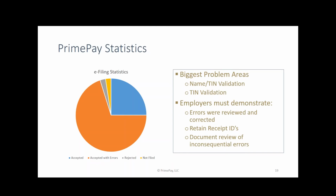And so what employers must demonstrate is that the errors were reviewed and corrected. You want to make sure that each employer retains their receipt IDs from the IRS. You always want to keep that on file to show when you submitted it or submitted it again for the corrections that were needed. And then you want to document your review of all those inconsequential errors, which are like the proper name not matching up to the social security number, and so forth. All right, very good tidbits.